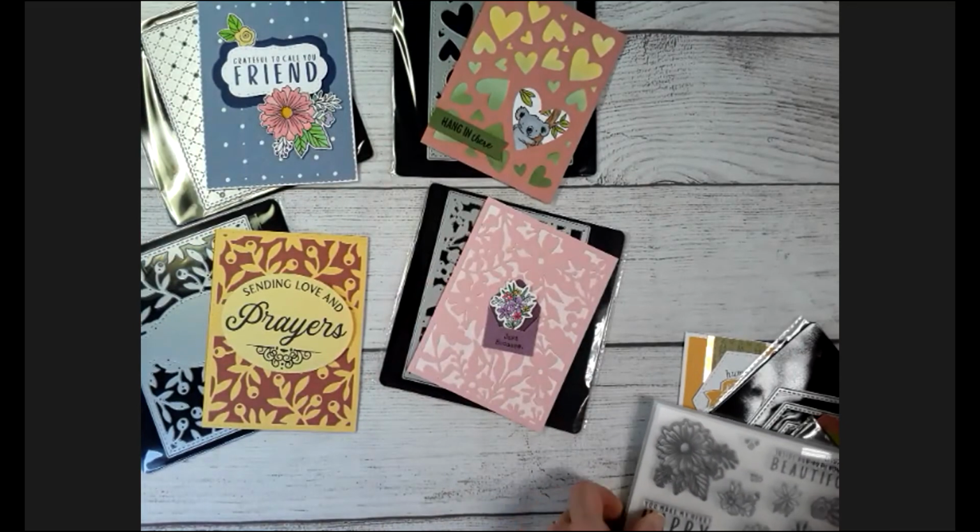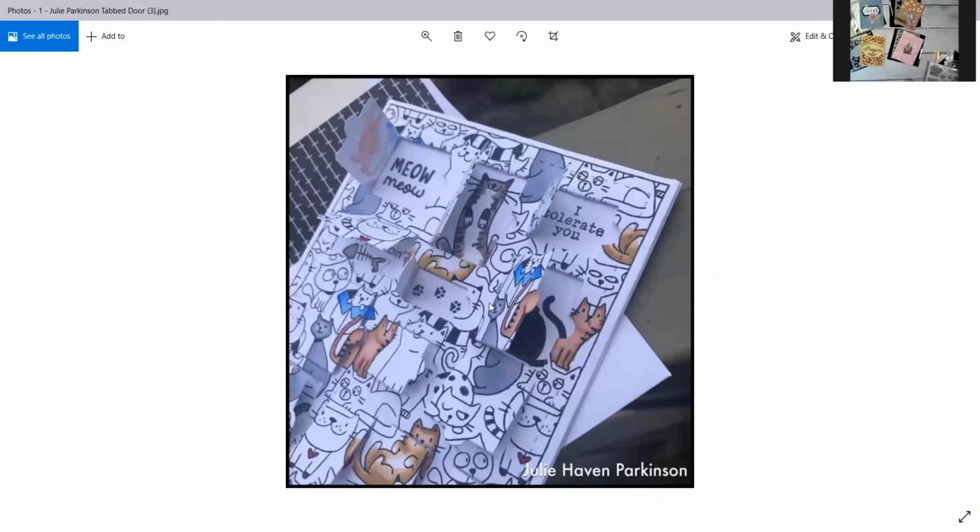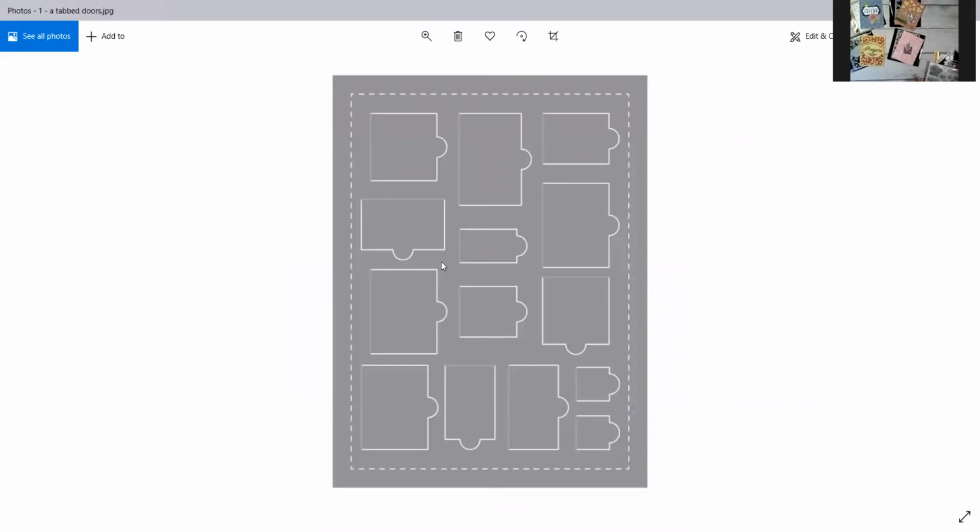What I want to show you is another option that is available, but I do not have it at the present time. So what I did was I found somebody else who had already made use of it. This is the tail end of it. Let me zip back quickly to this. This is called the tabbed door. And you can see here that you have got 8, 11, 14 little doors that open on this. And this will cut it. The piece will have the stitch around the outside and then the doors with little tabs that allow them to open.